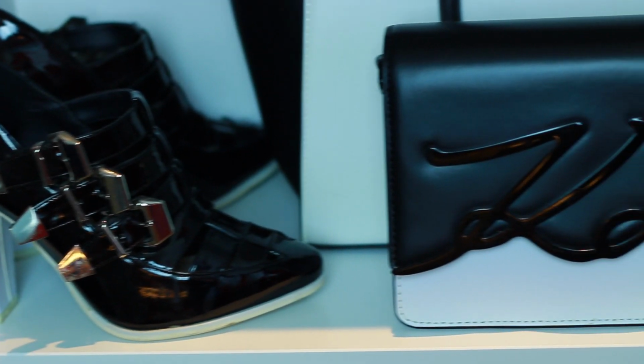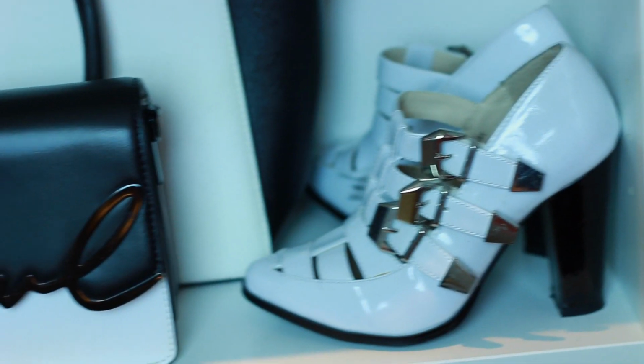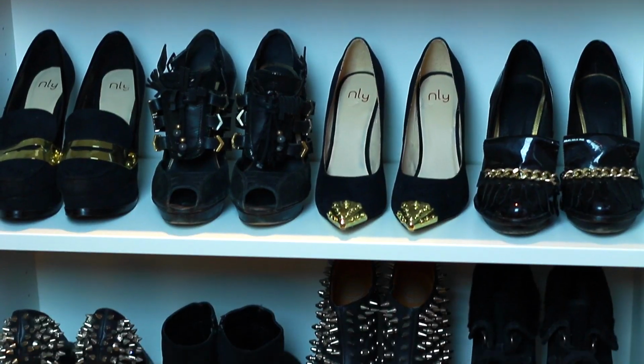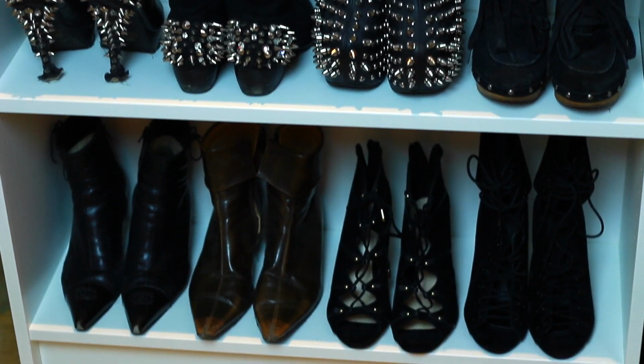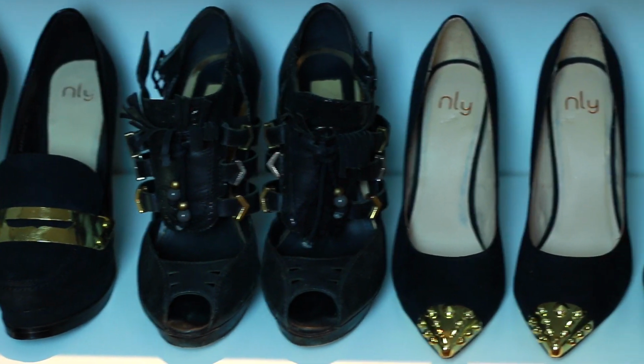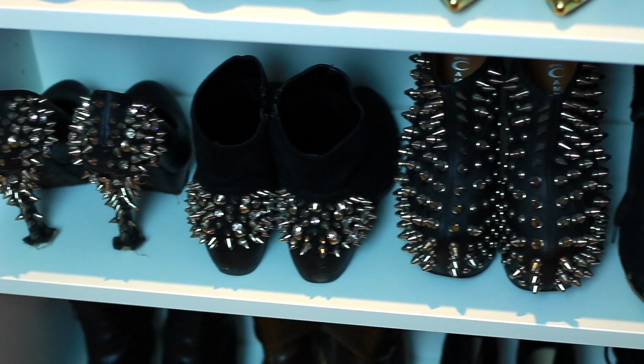This is kind of my black and white shelf. As you can see, I have my Karl Lagerfeld purse, my newest one, and 2 pair of shoes from Nelly. And as you can see, this shelf fits so much. So in this shelf right here, I have all my black and gold ones. Down here, we have my studded shoes and spikes.